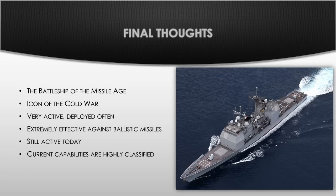Final thoughts. Wow, I love this ship. This is the battleship of the missile age, an absolute chad of a warship. It's got missiles, it's got sensors, it's got communications, satellites. It can be a flagship. It is an amazing ship, the Ticonderoga class. It's an absolute icon of the Cold War. I believe that is unarguable.